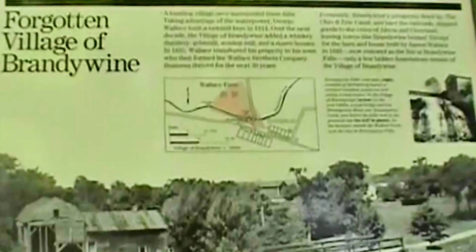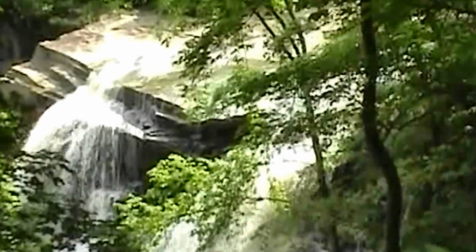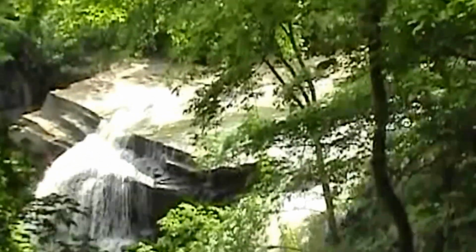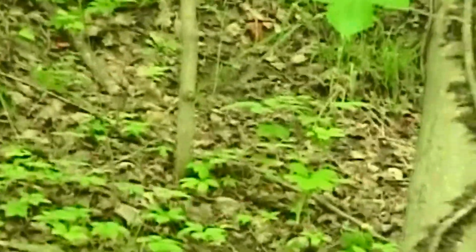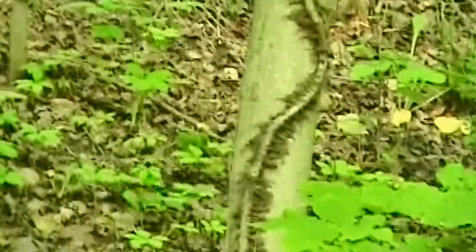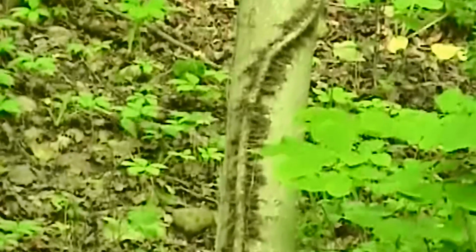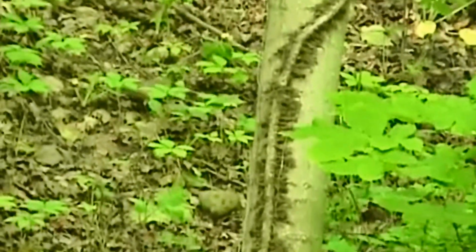This is the history of the waterfall. The top portion of the waterfall going down here. It's one of the wildlife here and the birds in the area. That lions live in the forest here at the Brandywine waterfall.